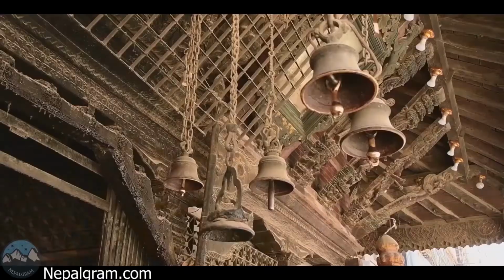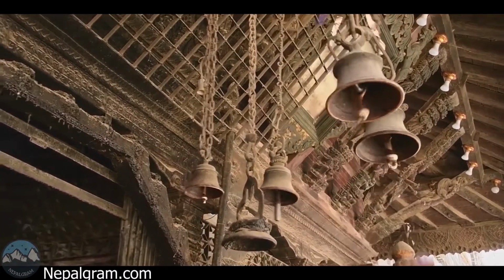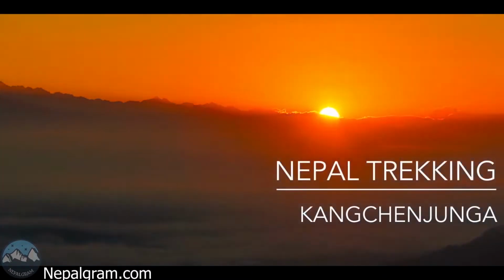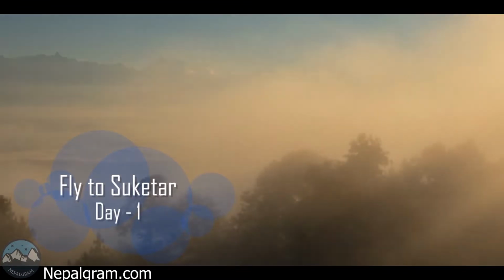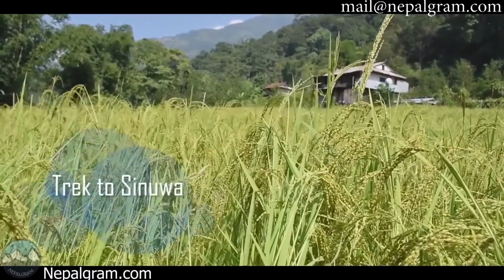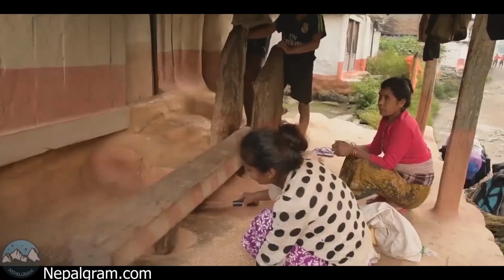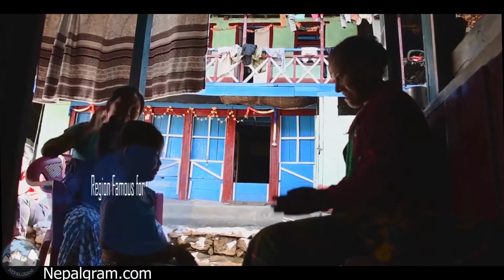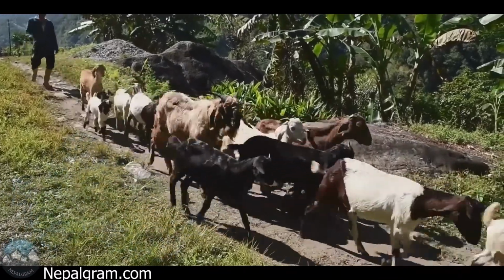There are two options for starting Kanchenjunga trekking. One option is to drive from Kathmandu to Itahari and then to Suketar by bus and jeep. It takes 2 days to get to the trek start point. Another famous and convenient option is to take a short flight from Kathmandu to Suketar airport, making a transit flight at Nepalganj. The second option is recommended, but some trekkers also take a helicopter to the Kanchenjunga trekking start point.